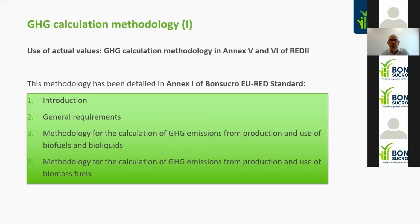As I said, there are two annexes in RED 2. Annex 5 is related to biofuels and bioliquids. Annex 6 is related to biomass fuels. The contents of a large part of Annex 5 and 6 have been included also in Annex 1 of the Bonsucro EU-RED standard. The Bonsucro EU-RED standard contains one large, extensive annex, and that annex is about greenhouse gas calculations. The contents of that annex are listed here in green. It's about general requirements, and then part 3 is about the methodology to calculate greenhouse gas emissions for biofuels and bioliquids, and part 4 of that annex is about calculation of greenhouse gas emissions from biomass fuels.